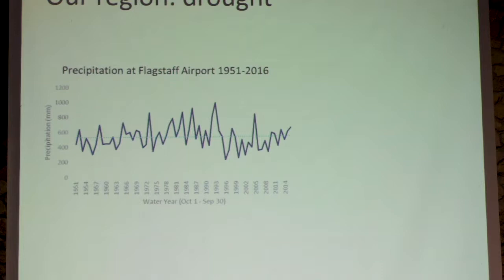And what we see here going back to the 1950s is kind of an oscillating pattern, some extremes, some years that are quite wet, some years that are quite dry. The blue line is the trend line fit through the data. It's pretty flat. There's really not much change in precipitation in our Flagstaff data.